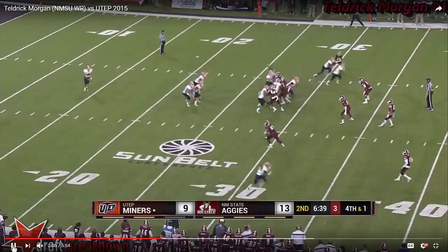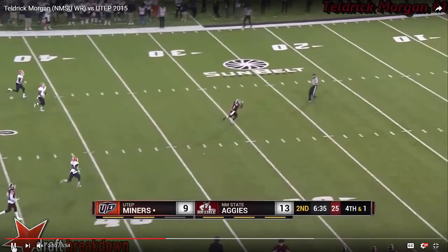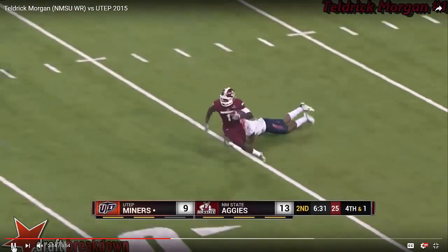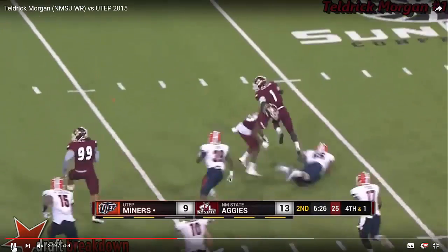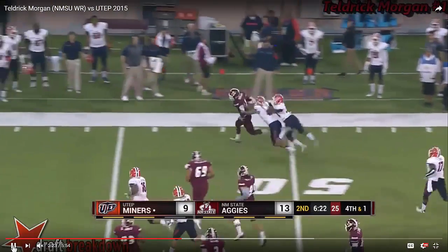This punt return is another good example of how Morgan understands angles. This time it's tracking the ball on a bounce and avoiding multiple defenders as he weaves across the field. Players with control of their bodies also have good balance running through trash, and Morgan works through contact to his hips or legs three different times during this return.